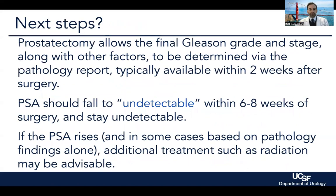So 2 minor advantages with the surgery. Number 1 is that when we take the prostate out, we get the final word on the grade and the stage, because the whole prostate goes to the pathologists and they will tell us the final grade, final stage. We get this within 2 weeks after the surgery. If there's questions about the margins during the surgery, we can send what's called a frozen section, which is a preliminary look at the margin, but we really do wait for this final pathology report.